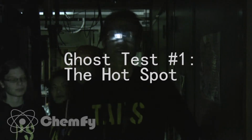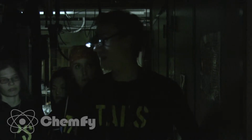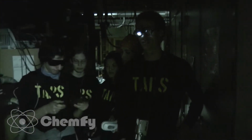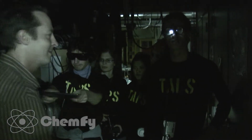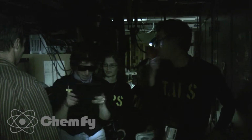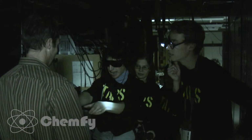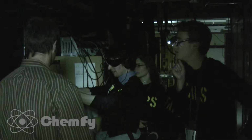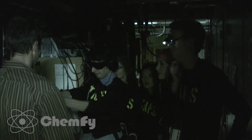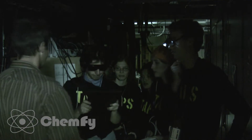Ghosts give off electromagnetic fields from their vacuum fluctuations that can cool a room substantially. We'll use this high-tech thermometer to detect their presence. Hey guys, what's going on? Hey guys, I think I found a hot spot. Look at this, 98.6. Oh my god, that's so bizarre. We've never seen vacuum fluctuations heat up a room before. This has to be paranormal activity.